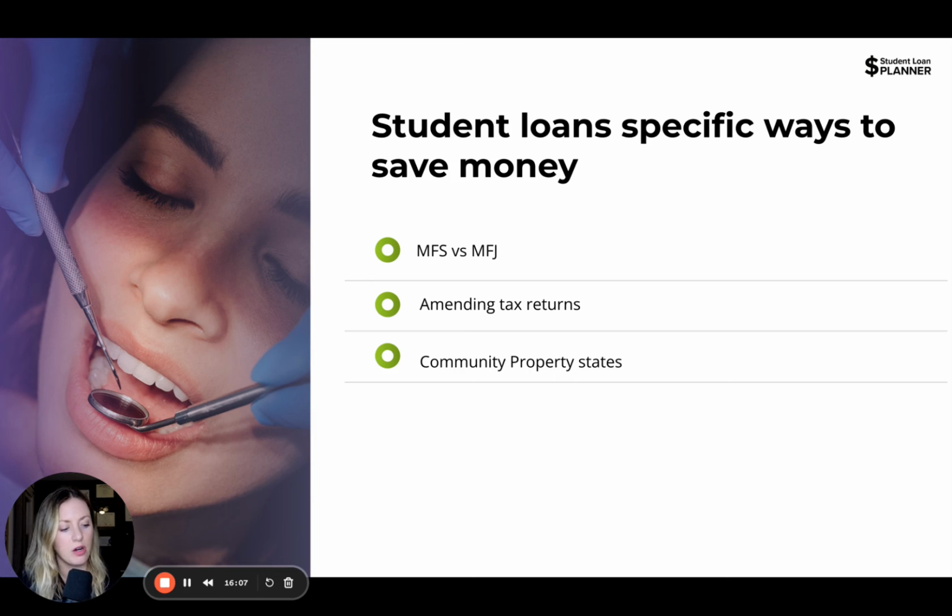So, if you are a student loan borrower and you are married, let's pretend your spouse does not have student loans. Well, if you're on an income driven plan going towards loan forgiveness, if you file taxes married jointly with your spouse, which most people do, your student loan payment is going to be based off of joint income. Ugh, right? How does that even make sense? I know, it is so silly. But that's how it is.